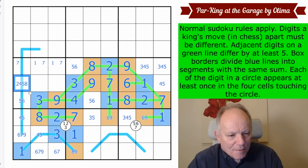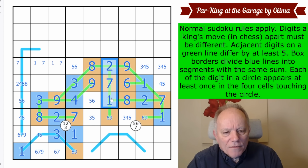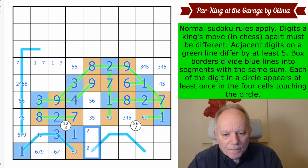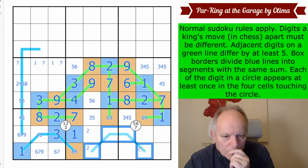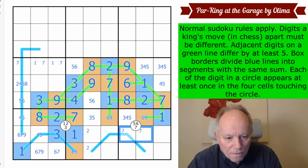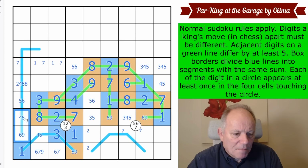Only 6 has to be removed from that. The king's move or something, is that happening around here? No. 2, 7, 1. Right, we've got a 7 and a 1 up here. 2 is in one of these 2 cells. Maybe we're going to have to try this other wheel arch and see if we can figure out something there. 7 is in one of these 2 cells on the wheel arch. So that can't be 7. So now there are 4 possibilities for this sum. 10, 11, 13, 14.